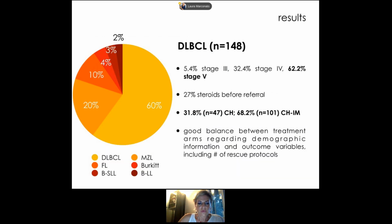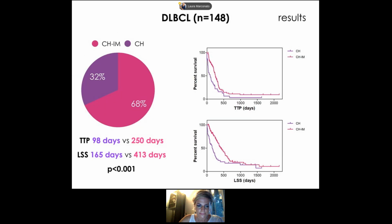In the next minutes, I will talk about the DLBCL and marginal zone lymphoma cases, as these represented the most commonly diagnosed histotypes. We had 148 dogs with DLBCL. 62% of them had stage 5 disease at presentation, and 1/3 received steroids before being referred. 32% were treated with chemo only, whereas 68% received chemoimmunotherapy. There was a good balance between treatment arms regarding demographic features and outcome variables, including the number of rescue protocols.